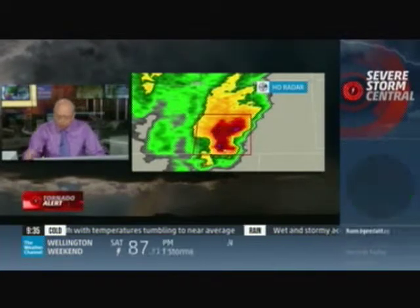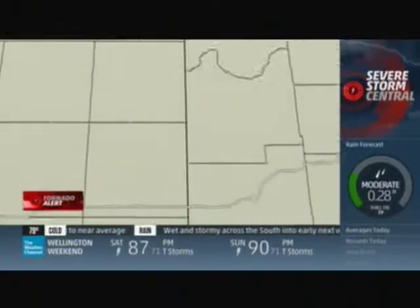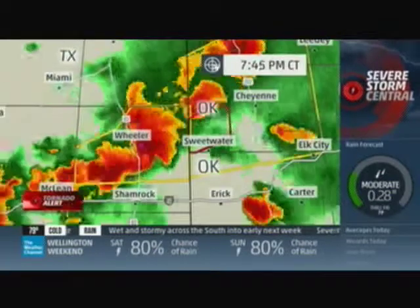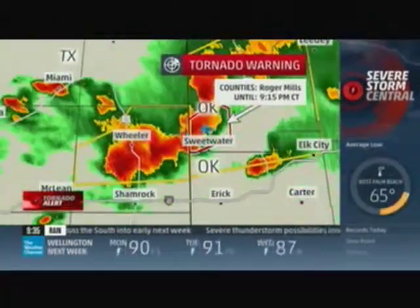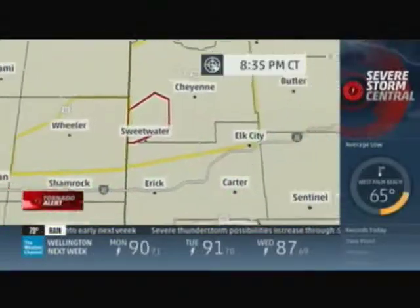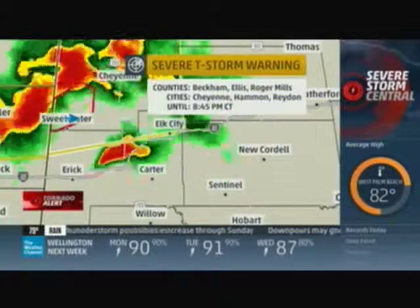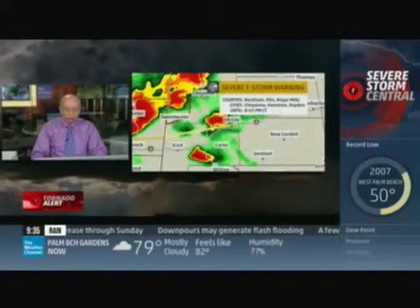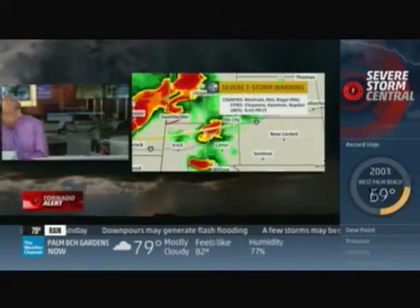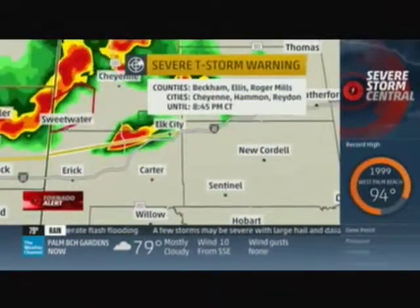That's the main body of the storm heading that way. Then you see the inflow notch coming in here over into the Oklahoma area. We continue to see these storms that have swirled their way east of Wheeler, Texas, over into the Sweetwater area. The tornado warning is expiring here at the bottom of the hour for that. A brand new tornado warning now for Roger Mills County in the area just to the north and east of Sweetwater. So I'll slide back if I can and catch that one.